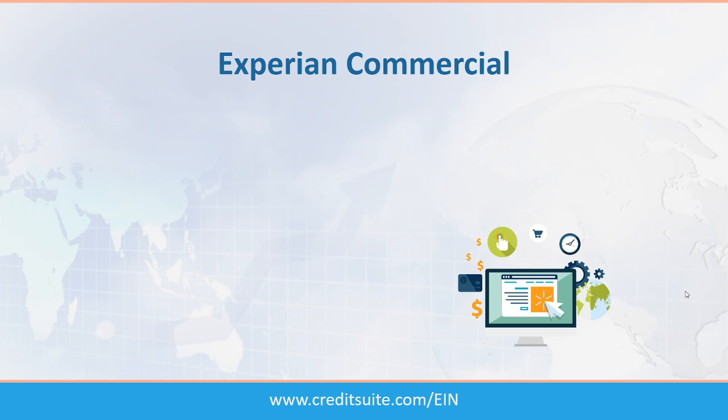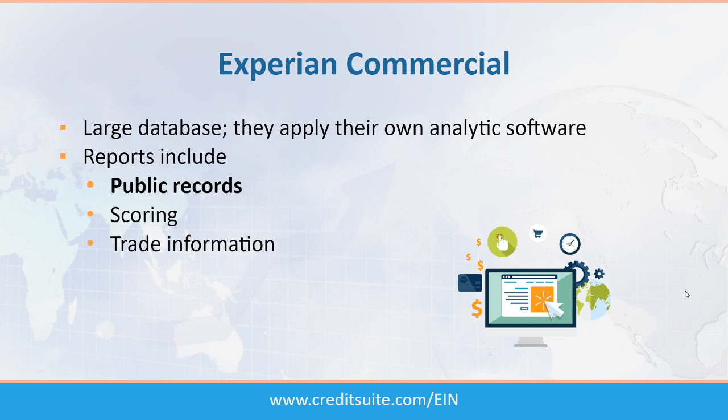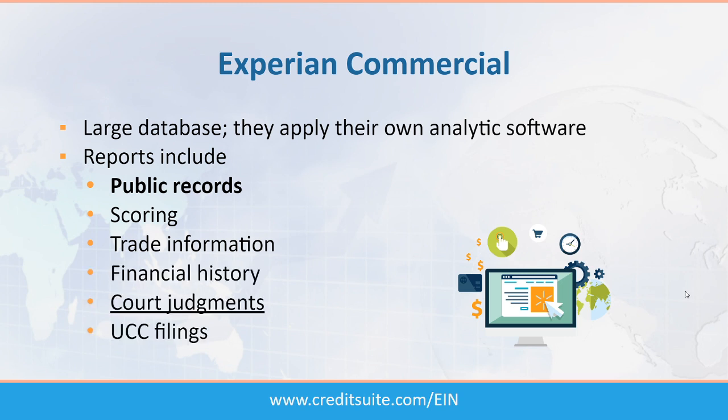Okay. Now let's talk about Experian Commercial. With Experian Commercial, they have a large database. They apply their own analytic software, which is a little unorthodox from the way that Dun & Bradstreet or even Equifax does it. But the reports include public records, scoring, trade information, financial history, court judgments, and UCC filings. A lot of times we go and get ourselves a line of credit, or maybe a term loan or an SBA. Some of these banks will put a UCC filing on your business credit file until that loan has been satisfied fully to all applicable terms that you've agreed upon.